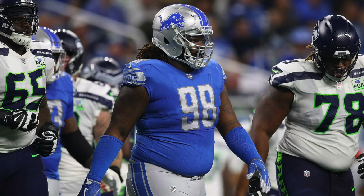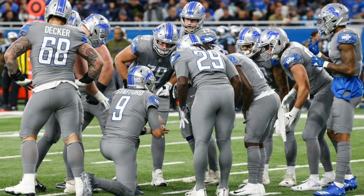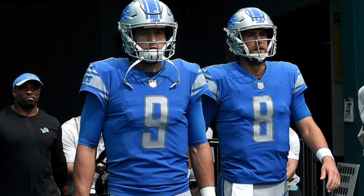Their standard home is the best look. I love that they have two good pant combinations for away games. My least favorite look is the all gray with the mismatched helmets, and it looks really boring. But you know what? They wear it like once a year, so I can handle it. Lions fans got themselves a huge upgrade. The Lions have my favorite redesign of any team recently.